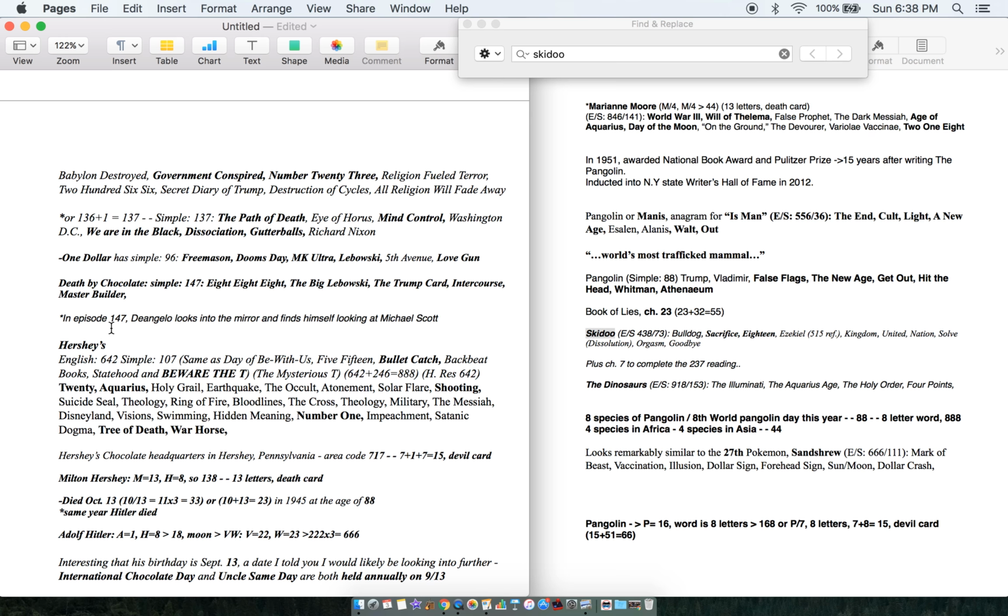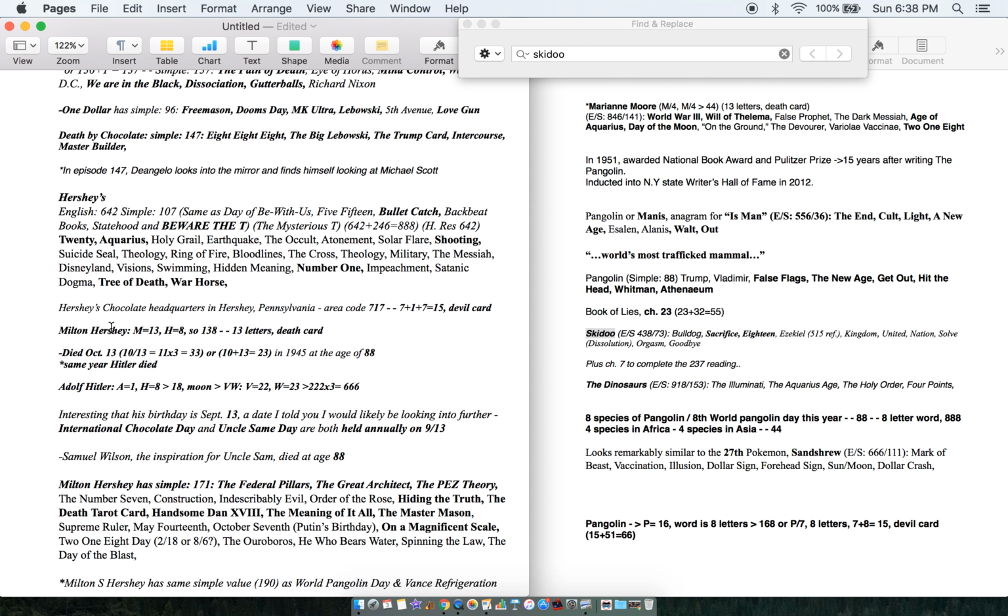But let's break this down further. Let's look at Hershey's. You can see here that Hershey's has the same values as Bullet Catch, what David Blaine is notorious for doing and who shares that 888 coding. You can also see it coming up as Beware the T. Now this could be taken in reference to 20, as in the Aeon. This could also be in reference to T, as in get out, as in that's what was used to trigger the hypnosis. But all throughout this here, references to the number 20, Aquarius, shooting, the occult, number 1, tree of death, on and on.